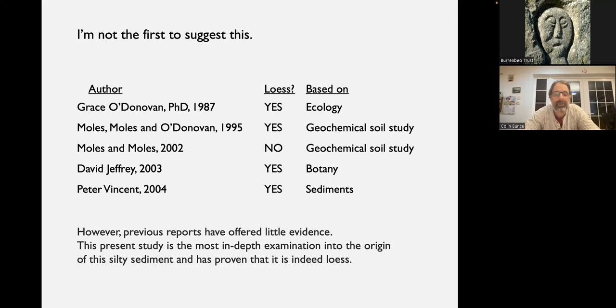But a couple of years later, Richard and Norman Moulds said, no, it wasn't. They changed their mind. David Jeffrey, who was Grace O'Donovan's PhD supervisor and is a professor of botany, said there is definitely loess in the Burren because of the plant range, the plant distribution and variation that you see there, but offered no evidence for that. And Peter Vincent, who studied loess in the UK, also said it was, based on a very brief study of sediments, but nobody's categorically proven this until now. I think this is pretty definite evidence that this material is loess.